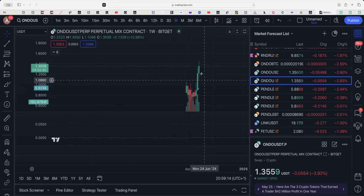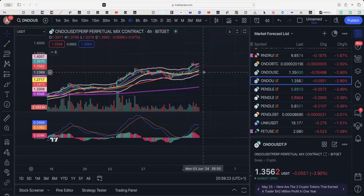So when you have a declining volume, price going up, that is not a good sign in terms of the upward journey. So on 4 hours, we're going to have a look, and obviously we expect a pullback on ONDO to about 130, the 130 area. At the very least is where we expect it to fall.